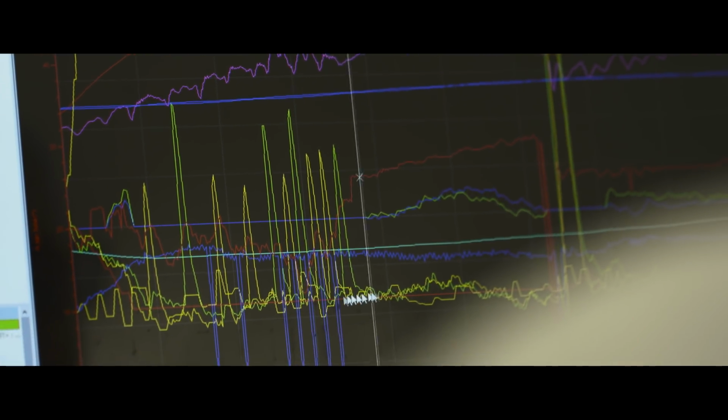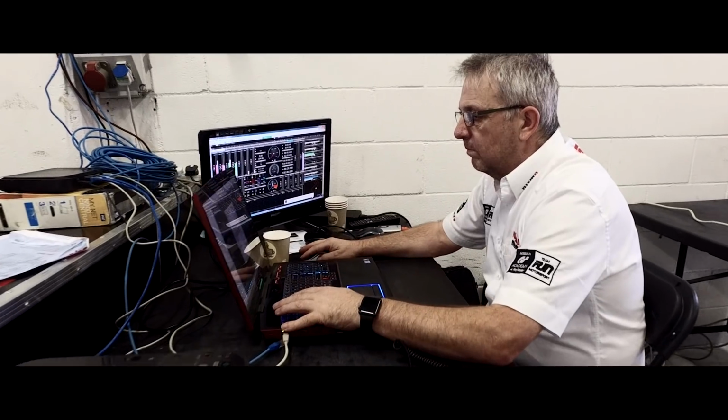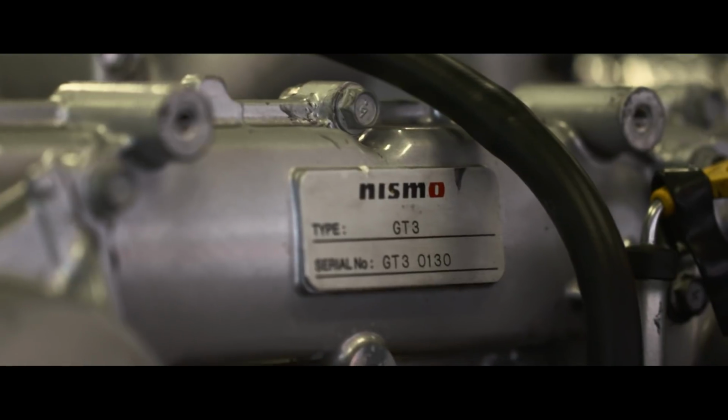My name's Nick and I look after all the data that the car produces. I make sure everything electronically is configured on the car, make sure the dash is set up, all the predicted lap times, normally set up the ECU so we comply with the rules regards to balance of performance, and just check that everything electronically is working on the car.